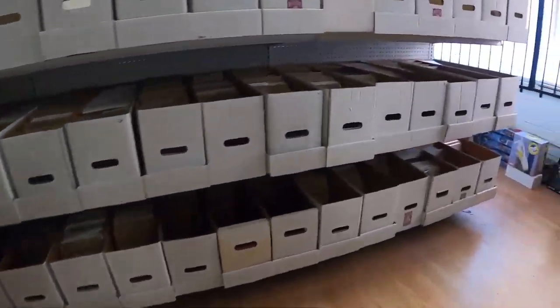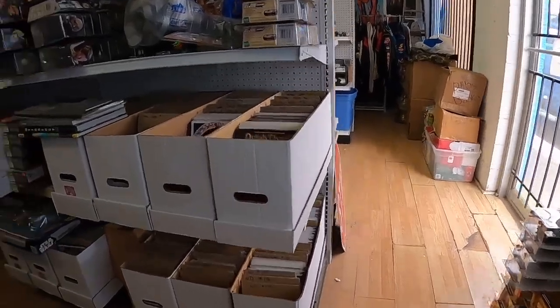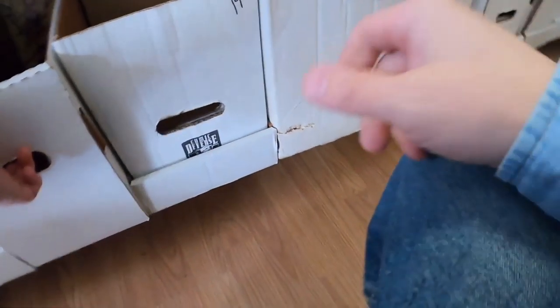Okay, the next item is a comic book, a Usagi Yojimbo. Let's see. It's back here. We're looking for issue 24. Oh, there it is. Yeah, two. Yeah.